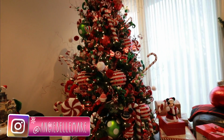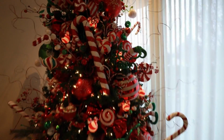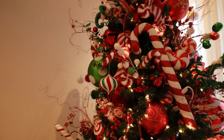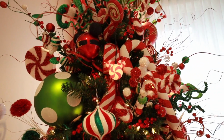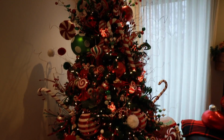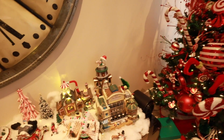And then this is my main tree, which is the Candyland Christmas tree, the OG. There's a lot of Disney touches in here, so some little Disney ornaments, little Mickeys, some peppermint twisties, and then a new tree topper at the top. So same thing, I have a full video on this one as well. I'll probably have a video for every single tree since you guys ask about it.